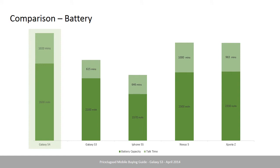Here we can see how much juice the battery has got in each of these phones and how well they last. The S4 is a clear winner for obvious reasons.